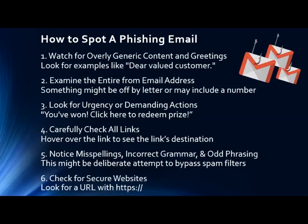Fourth, carefully check all links. Mouse over the link to see if the link destination matches where the email implies you will be taken. Do not click it, just hover over it and you should see a preview of where the link wants to take you. Fifth, notice any misspellings, incorrect grammar, or odd phrasings. This might be a deliberate attempt to bypass spam filters, as well as an indication that the email came from somewhere that is not quite legitimate.